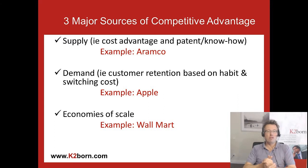And last one, but only few can have access to this one, is based on supply. You've got a cost advantage, you've got the patent, you've got the know-how that nobody can steal from you. So it's a better one, because the other ones you need to build on your own. Here, in the case of Aramco, the Saudi oil company, it's a state-owned company. It's obvious that they've got lots of oil, and the ground is the property of the kingdom of the Saudis. So it's impossible to compete with them at this level.